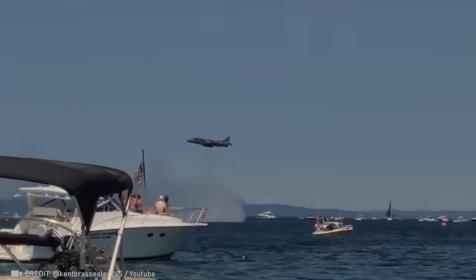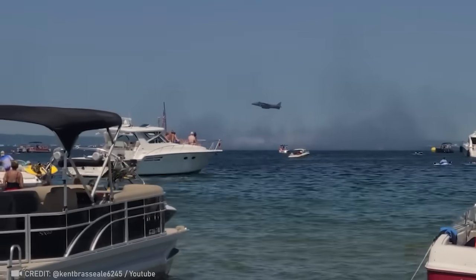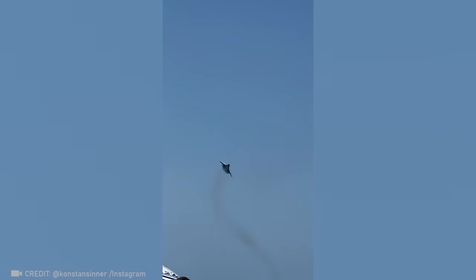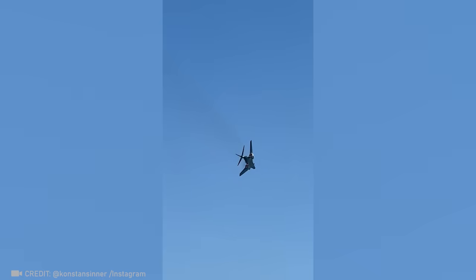If any locals were planning to show off their yacht to tourists today, they should apologize to the pilot of this Harrier for stealing the spotlight. When you hear heavy bomber, the last thing you expect is for it to roar past at supersonic speed. But that's the Rockwell B-1 Lancer for you.